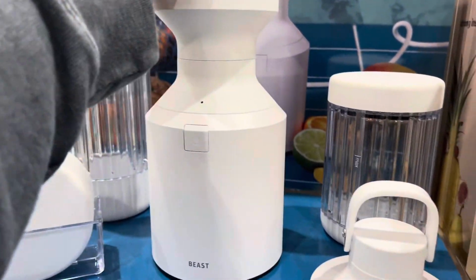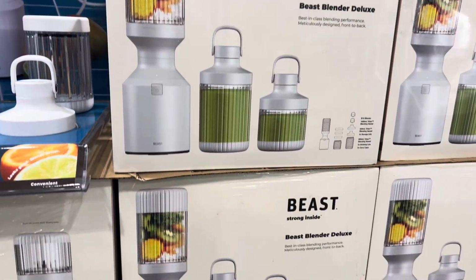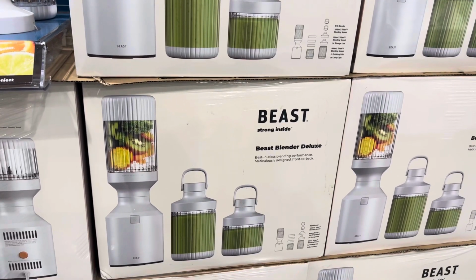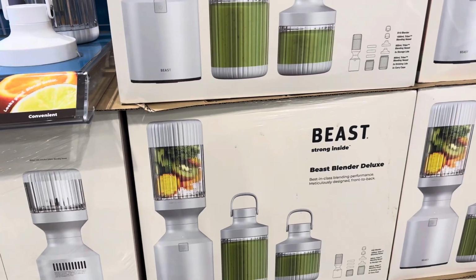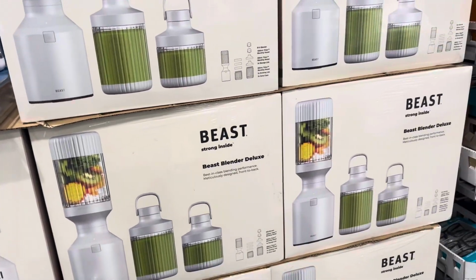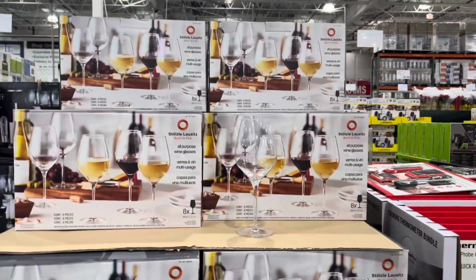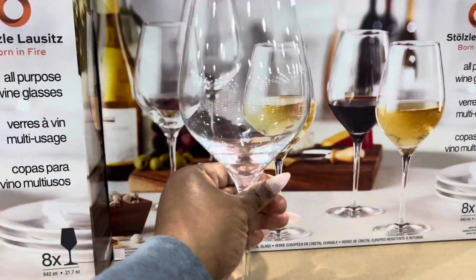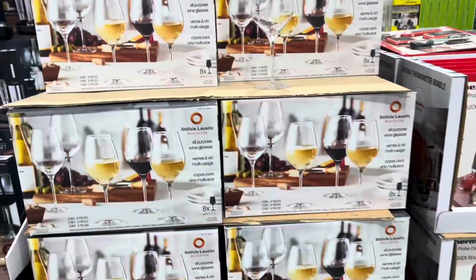I don't know. I got the different attachments. How much is it? The beast. I guess it's called the beast. Come on. Look at this girl here. Someone wants some nice glasses. Look at these. Nice.